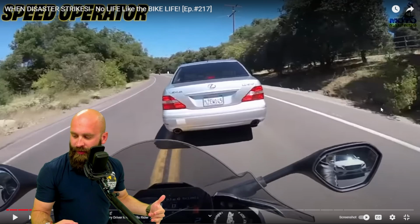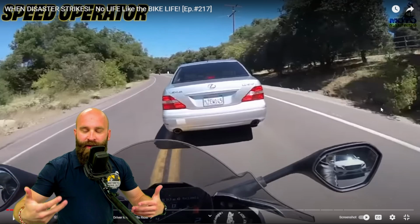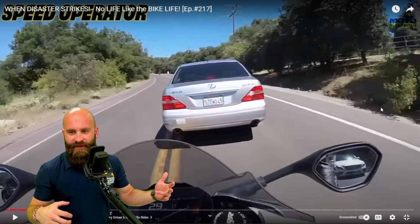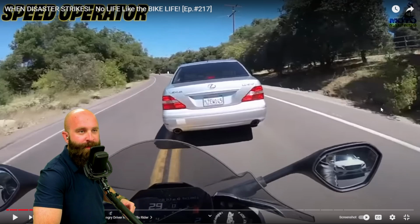Didn't panic. So what he did was just do engine brake and roll off that throttle and then squeeze a little bit of the brake. So you're getting that RPMs going down and also utilizing the brakes. And then he's probably downshifting. So probably a pretty skilled rider, full gear. You see the leathers on the mirror right over there.